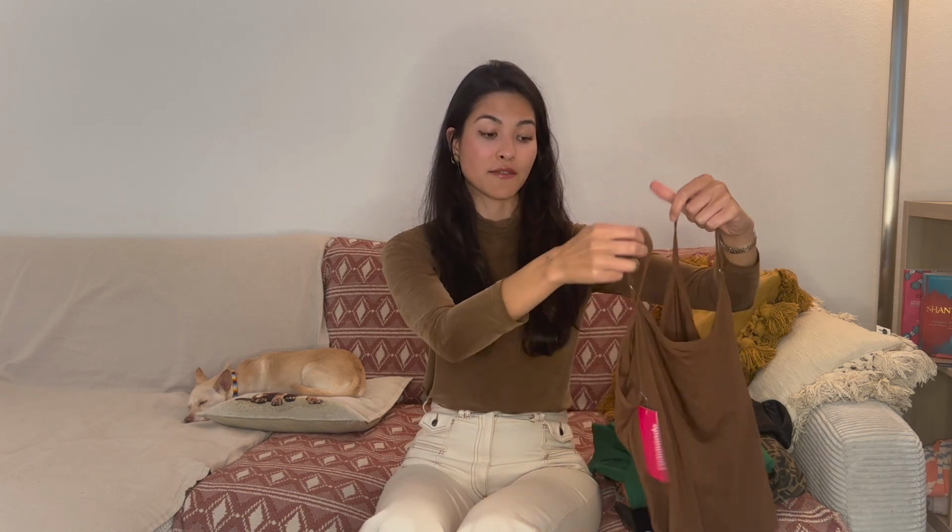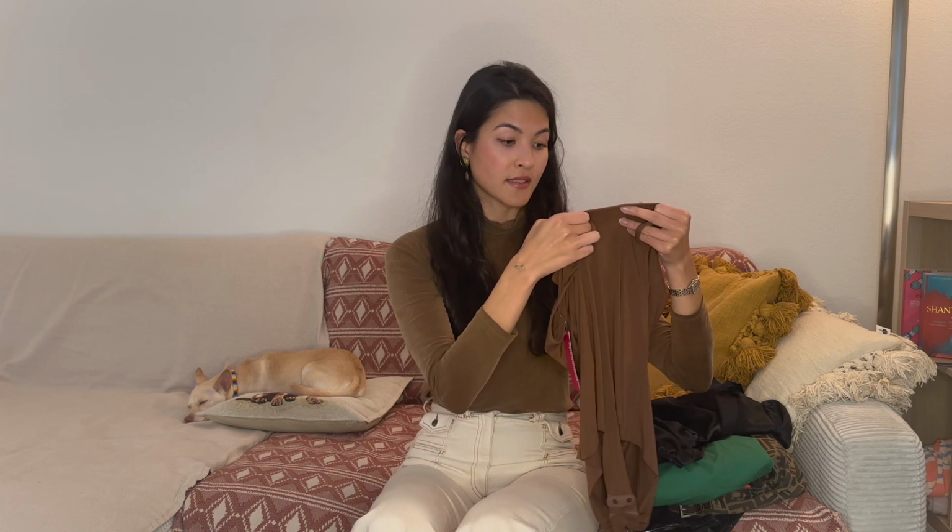So here we go. It's in my, as you can probably tell, staple color of a chocolatey brown. Absolutely love it. It feels so incredibly soft. I just really adore this fabric. So if you're someone who's sensitive to fabrics, then the Commando Butter fabric is a sincere recommendation.